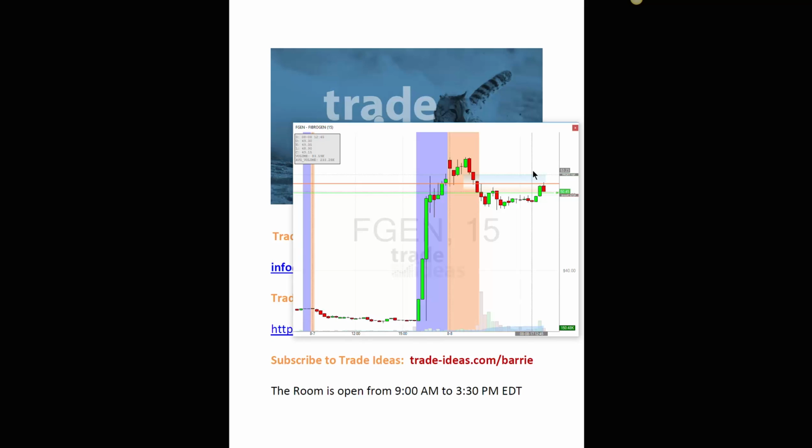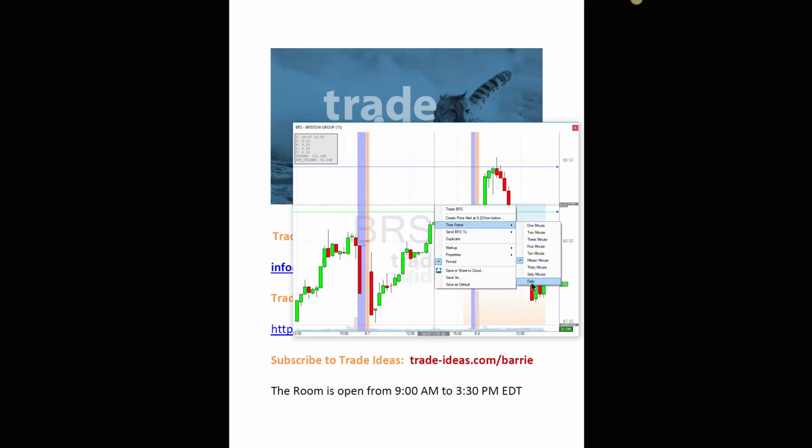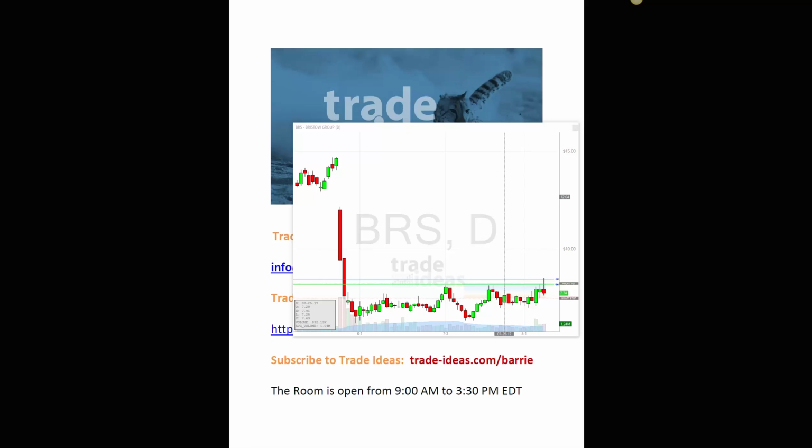Now, let's take a look at the other things. Now, BRS, bit of a disappointment. This is the trade of the week. And if you take a look at the daily chart, you'll see why it was chosen as the trade of the week. There's a couple other things too that you don't see here, but it also had a huge short float. 64% of the 31 million in the float is short.